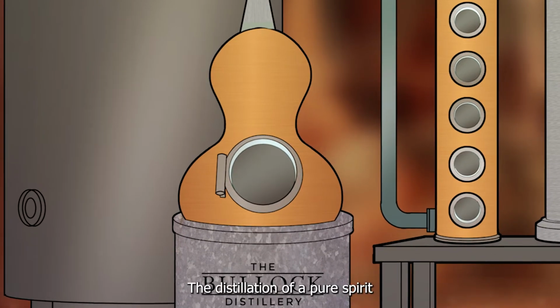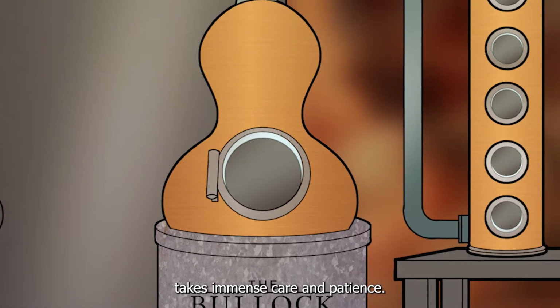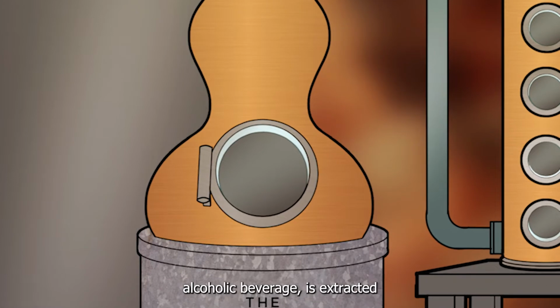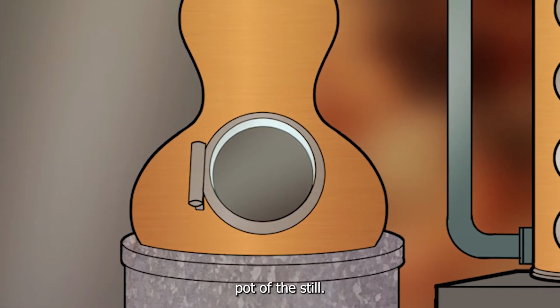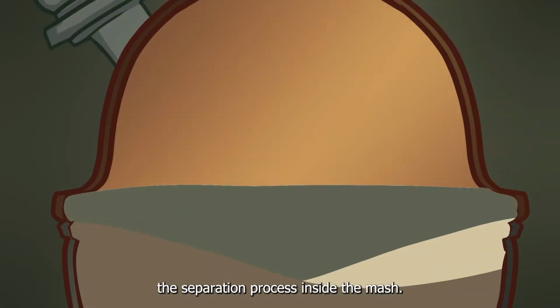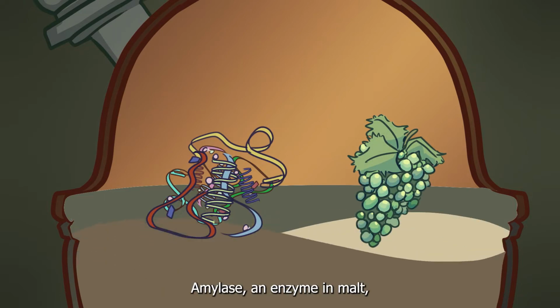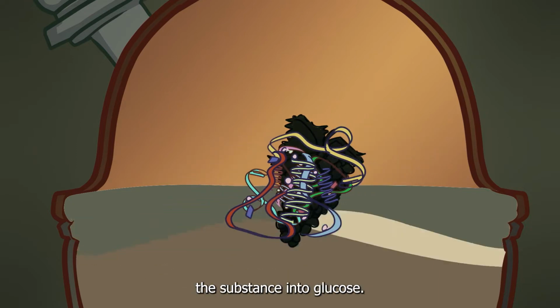The distillation of a pure spirit takes immense care and patience. Ethyl alcohol, a principal component in any alcoholic beverage, is extracted from inside the large copper pot of the still. A heat source below the still ignites the separation process inside the mash. Amylase, an enzyme in malt, begins to interact with the grapes and converts the substance into glucose.